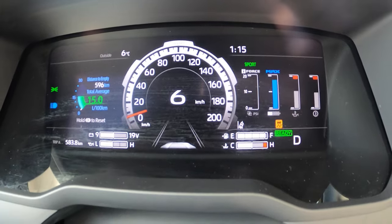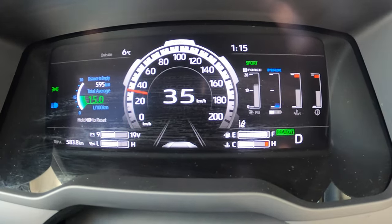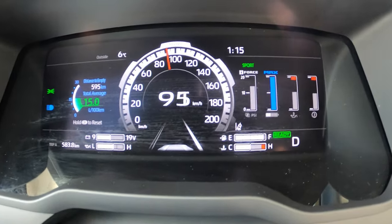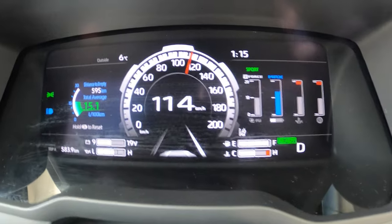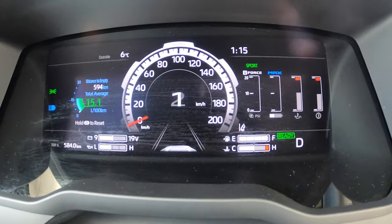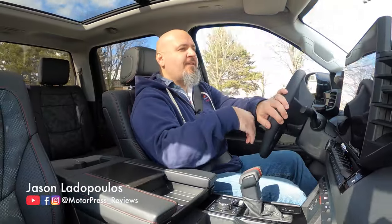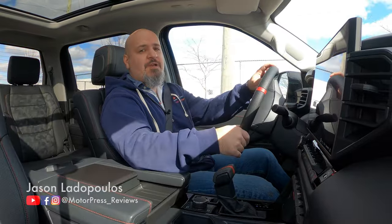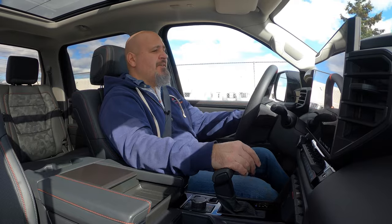0 to 100 kilometers an hour, or 0 to 62 miles per hour, came in 7.1 seconds, which is actually pretty good, and it proves that this truck means business. But of course, at the same time, because it is a hybrid, fuel economy is pretty good. I mean, the end of our week finds us with an average of 14.5 liters per 100 kilometers, which is 16.2 mpg, and it runs very happily on regular grade gas to make things even better.